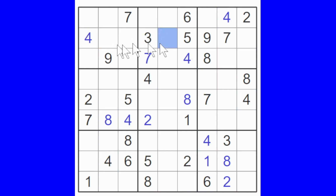And we remember how these two were 4 and 8s. This is therefore an 8. And that makes this an 8. That helped, I think. The 2 blocks over, so this is a 2. And now one of these must be a 2.